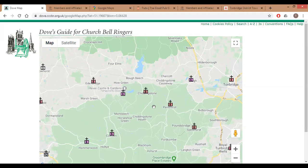And then I think it's worth pre-ordering for lunch as well, just because otherwise you can end up, as I say, everyone sort of demanding food all at once, and the pub can't necessarily cope with that. So that's a kind of tour of how we might go about organising the actual towers, using Dove, Google Maps to plan out the distances, and association websites to find out more about making contact with the particular towers.